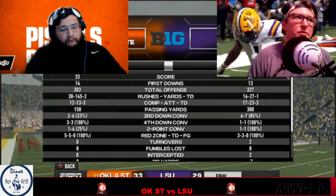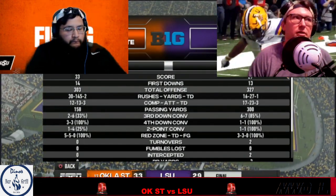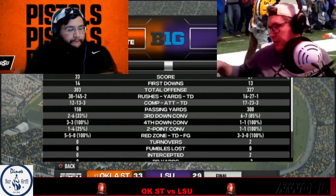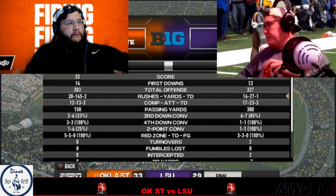That really helped for time, because it put us in a good spot too. Even if we had just got the first down, the fact that I was able to score on that made it a better game against the clock there at the end.